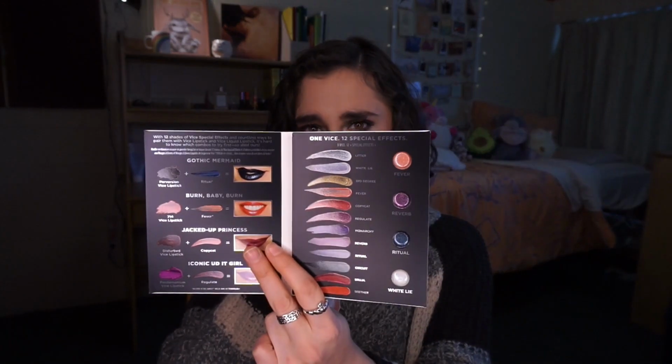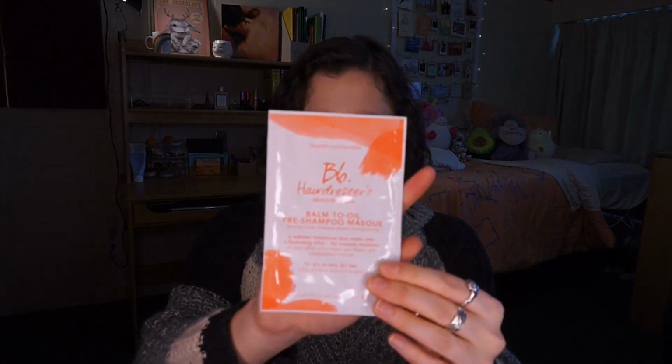Some of them I might give away, like this is the Urban Decay Vice Special Effects lip gloss, I think, and they're these sparkly lip glosses. I don't know, I might give that away. This is a Bumble and Bumble pre-shampoo mask. You have to put it on your hair for 20 minutes before shampooing. I don't know if I'm into that, so I might not keep that.